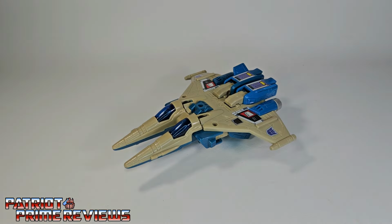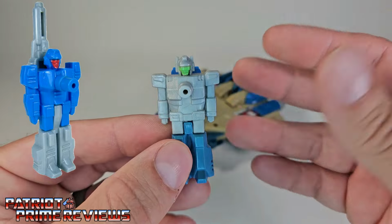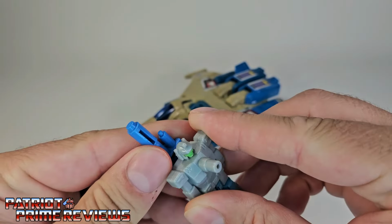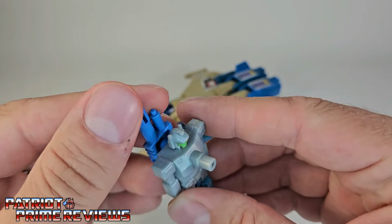Now let's get into his Targetmaster partner, Caliburst, that I do not have. So there's a picture of him right there. So I'm going to bring in Trigger Happy's partner, Blowpipe, to kind of go over the Targetmaster a little bit. Now, the big difference between Blowpipe here and Caliburst, Caliburst has a single barrel, where Blowpipe here has two.